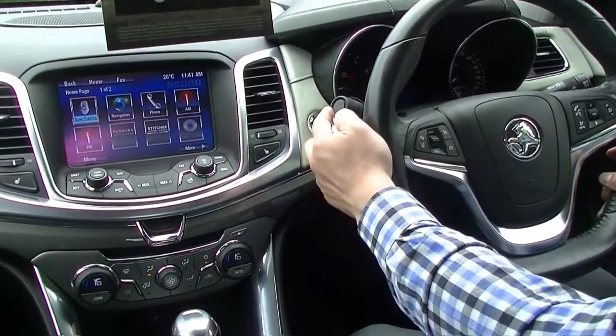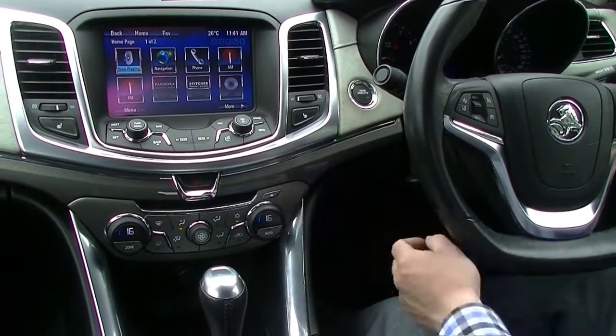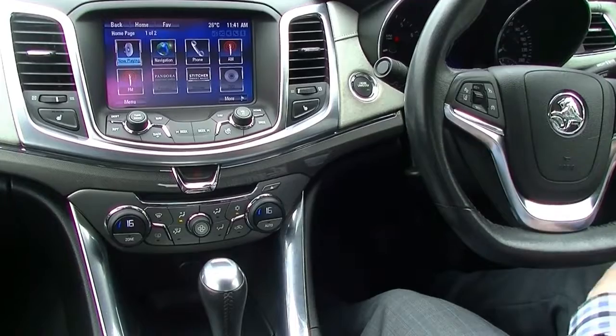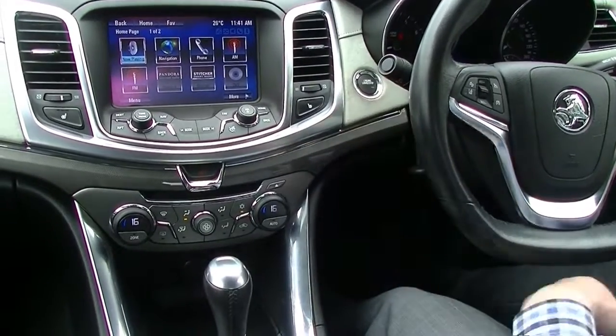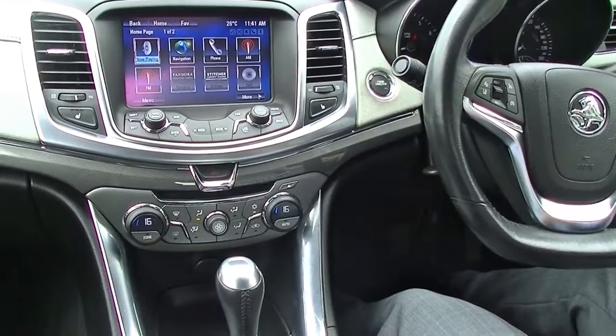Left hand side we've got our wiper controls, and as I mentioned, the push button start. So when you get in with the key in your pocket, you just put your foot on the brake, push the start button, and the car will fire up. No need to ever take those keys out of your pocket.